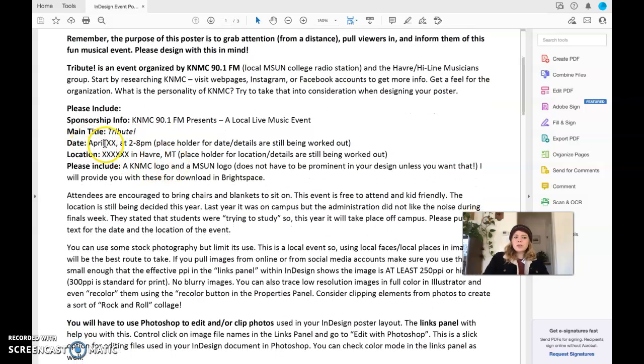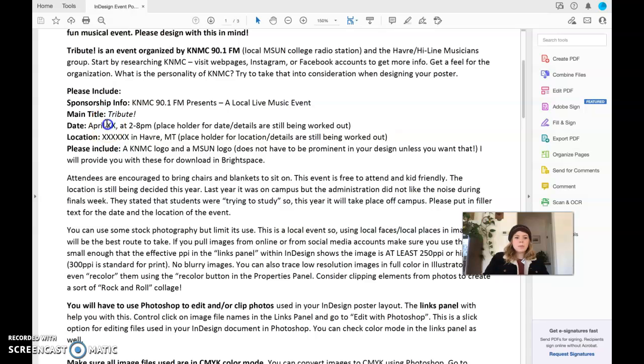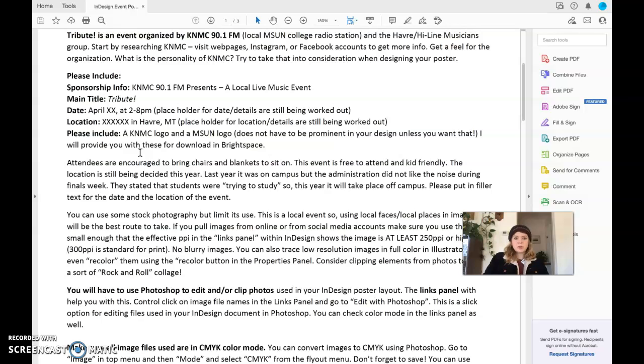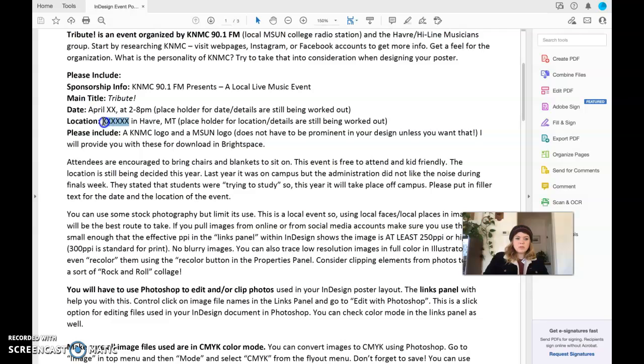The date, we don't know the exact date, we know the time, but just put a placeholder for the date for now until we work that out. I can add that in later once I have your InDesign file and you package that for me and turn that into Brightspace. I can go in there later and just add in that date. Location, we're not sure where the location is this year. It's definitely in Havre, Montana. So once again, another placeholder there.